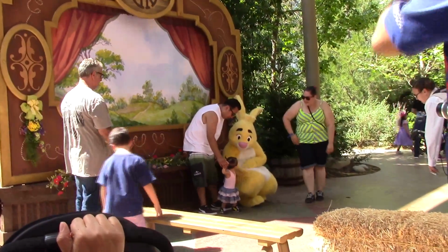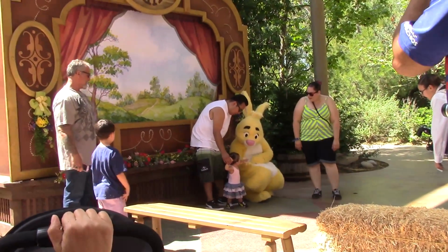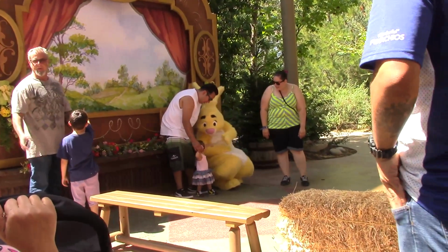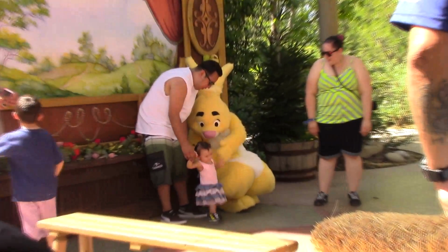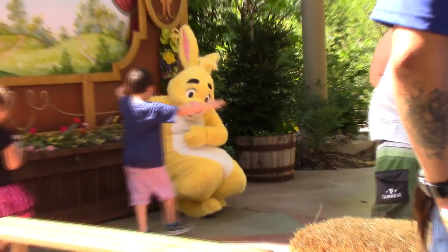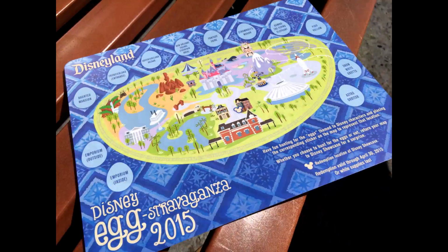And then there's Rabbit from Winnie the Pooh. And that little girl was very cute. She's kind of confused. Yeah, she did not understand the high five process, but she was happy nonetheless. I think that's the important part.